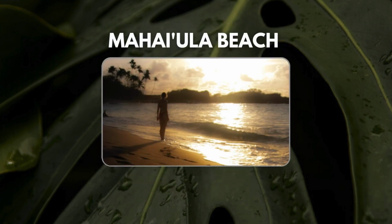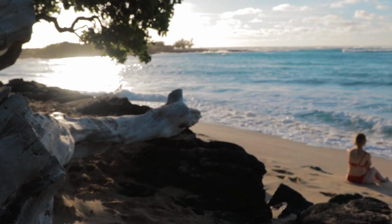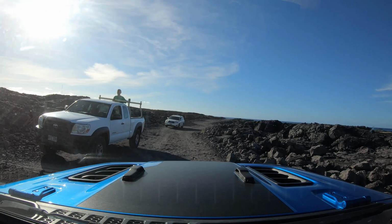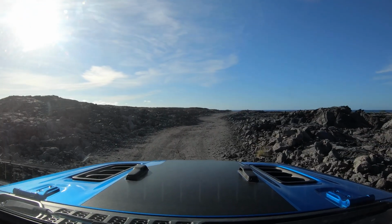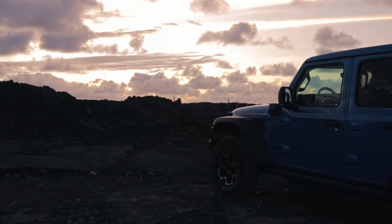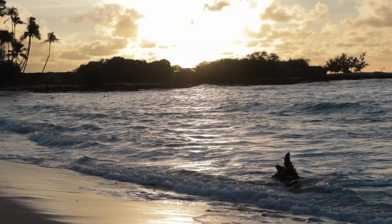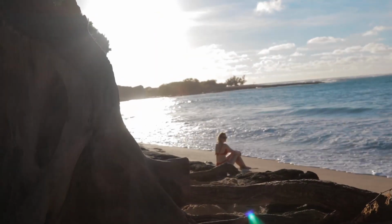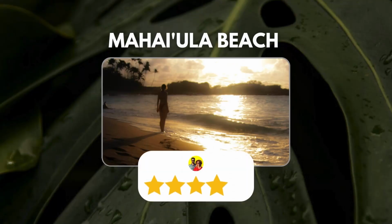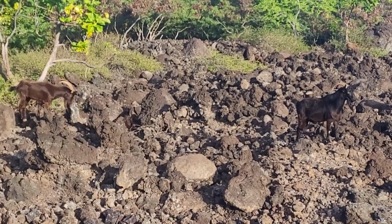Mahailua Beach. It is the last beach on the list. It's one of the most secluded of all previously mentioned beaches. To get there, you will have to have a 4-wheel drive to go through a very bumpy road. After parking your car, you will have to walk about 15 minutes to get there. The sunset is amazing, and you will have an entire beach just for you. It's a solid 4.5 because some of the goats try to chase us, claiming the beach is only for them.